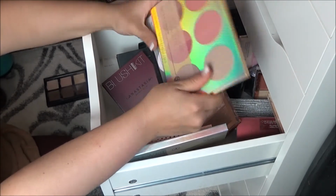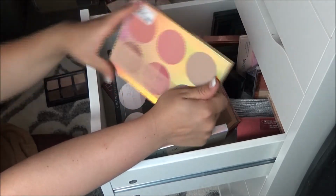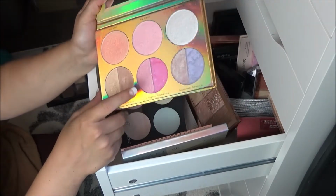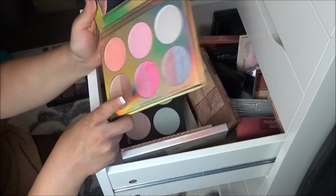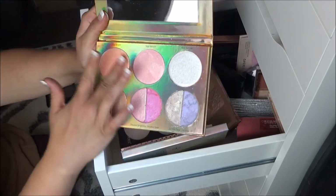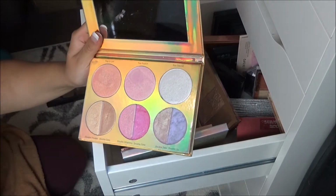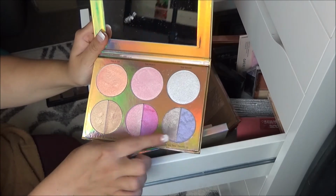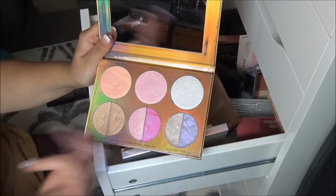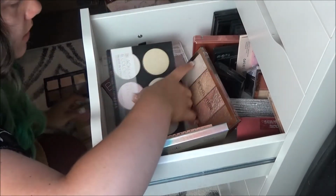All right, so we've got some BH Cosmetics. Now this is another thing. These are really pretty as well. So this one I bought at Winners. This is the Duo Highlight. I did not get a ton of use out of this yet, like at all. I need to pull this out because these are some really pretty. Oh my gosh, you can tell I used that one because I was like, whoa. I know that a couple of these came busted, but I put them back together. They're beautiful still. Anyway, so I've got that one, definitely keeping, obviously.